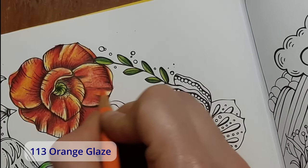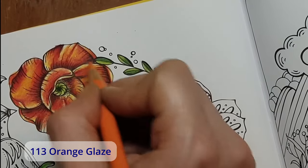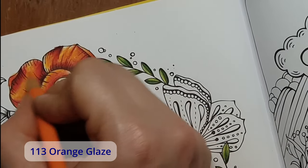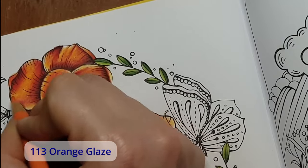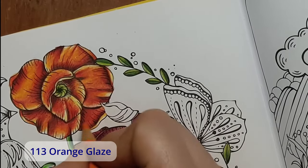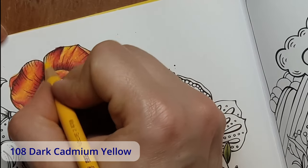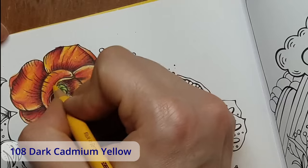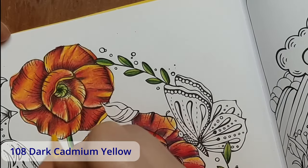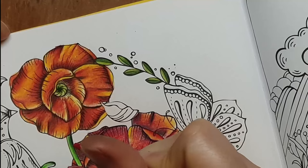And the orange, which is 113. The yellow, 108. Deep scarlet red 219.